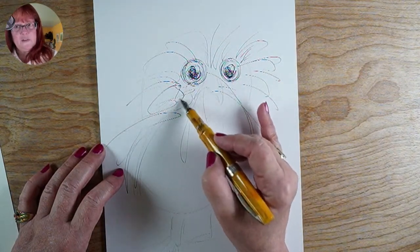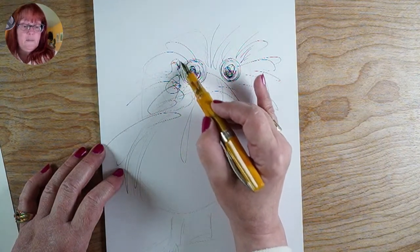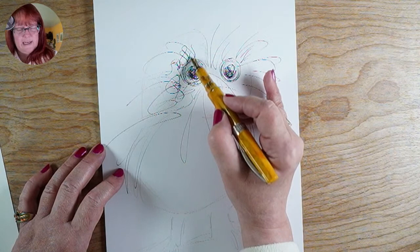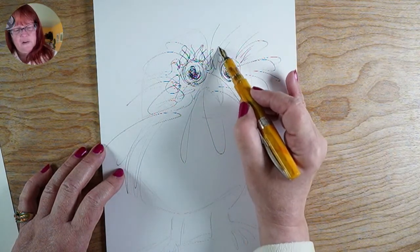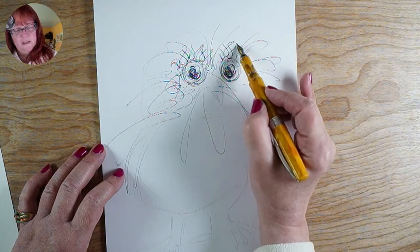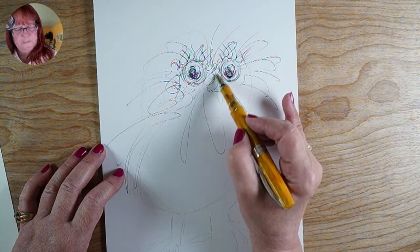So now I'm going to start building out from my little owl's eyes. And remember, I said I'm just making figure eights. I'm just going around his eyes, making all these figure eights.